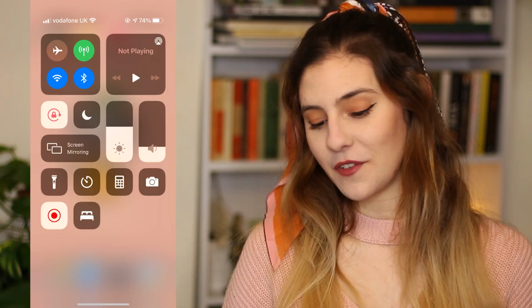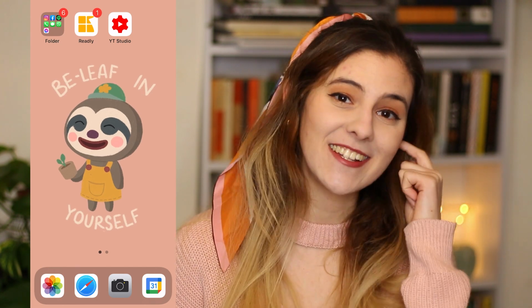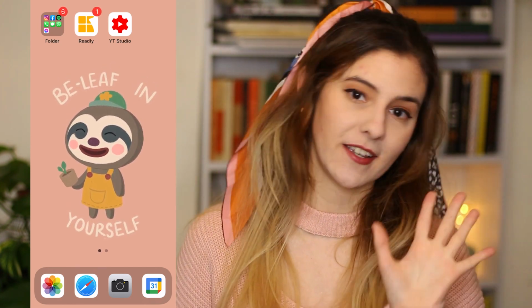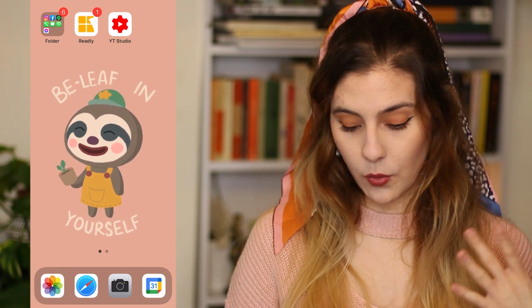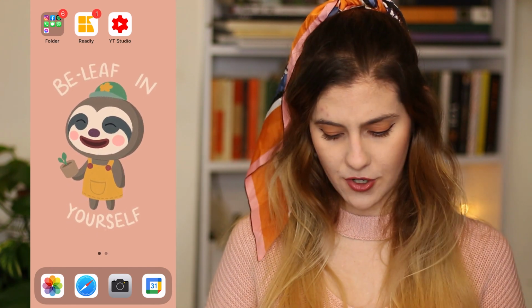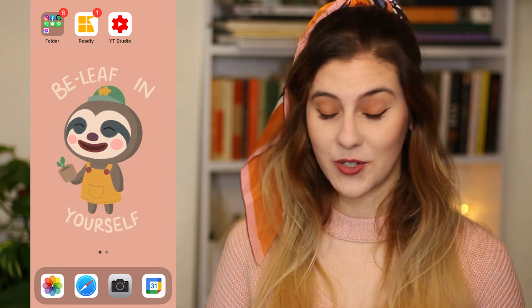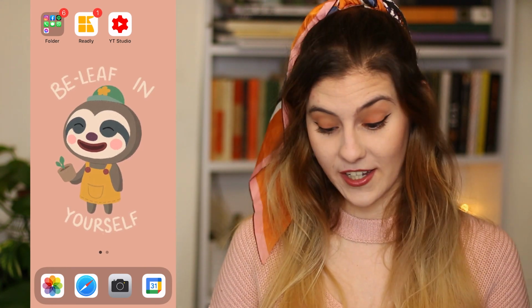So unlocking the phone, I have this wallpaper which says "Believe in yourself," and it's a leaf again from Animal Crossing. I'm addicted. In case you haven't noticed, I didn't do this wallpaper. I cannot recall where I found it. I'm gonna try and link it down below. I found it maybe on Pinterest. I just absolutely love it. It's such a positive message, and it's just such a cute drawing. Whoever did it is amazing. I look at it every single day and I absolutely love it.